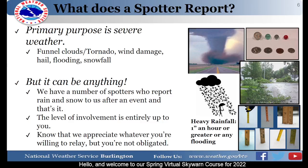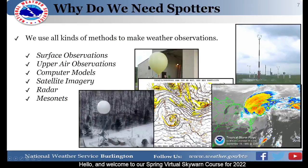We do have a number of spotters who, at the end of a day after it's precipitated at all, give us how much rain or snow fell for that event. Ultimately, when dealing with Skywarn, the level of involvement is entirely up to you. You can report as often or as little as you like. Just know that we appreciate whatever information you give us, but you're in no way obligated to give us any of this information. All voluntary.